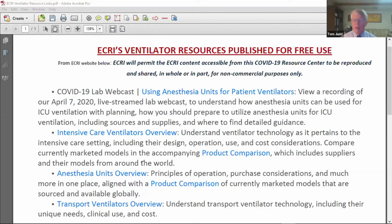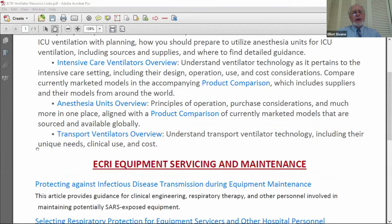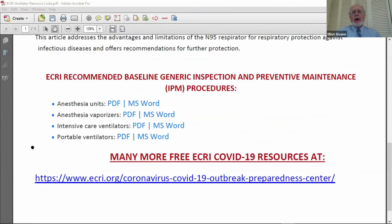Well, I just make the comment. Elliot, I would like to tell everybody that we'll be providing information on resources, including testing methodologies that ECRI has provided for ventilators, to make it easier for you to do the work that you need to do.